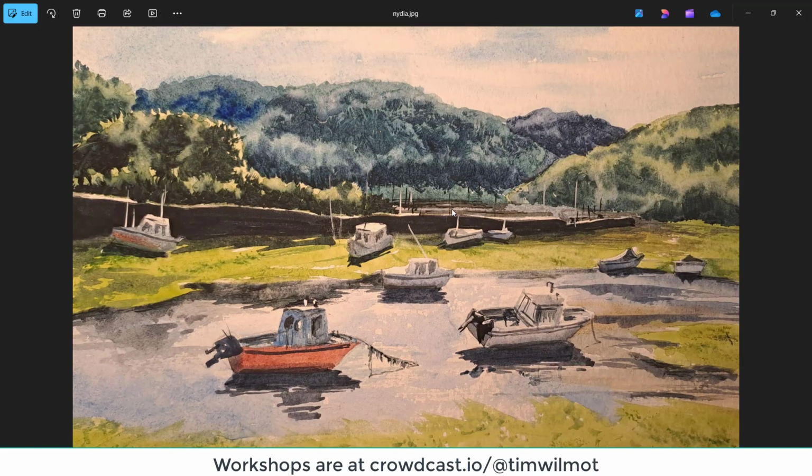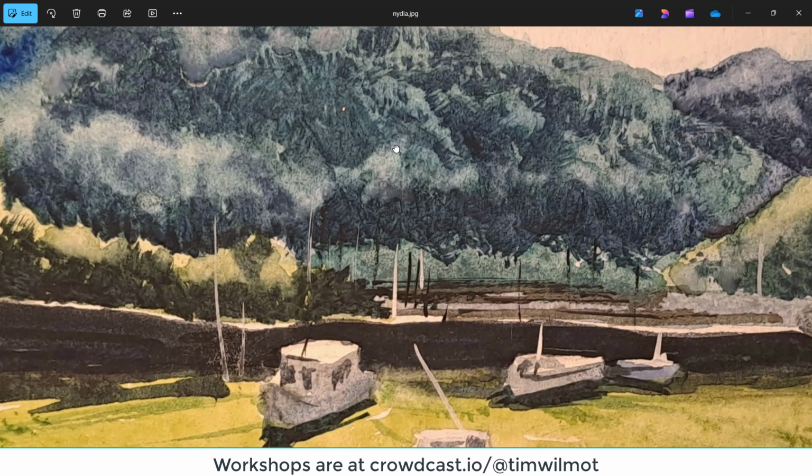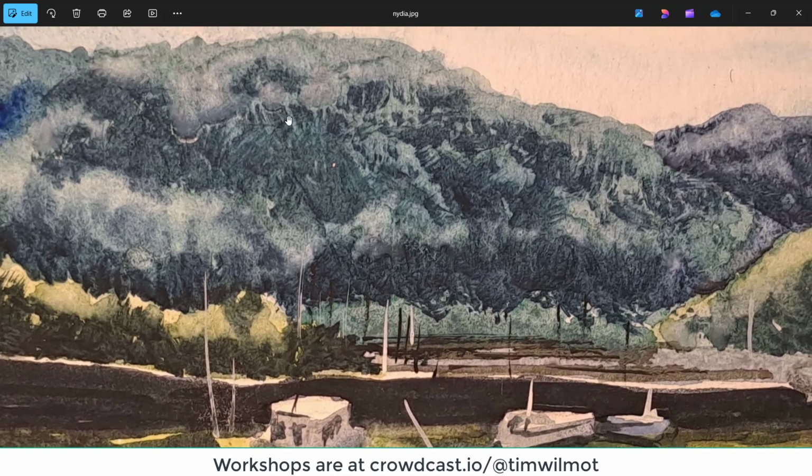Nydia. Excuse me, Nydia. Nice composition. We've got more of a panoramic view of the scene here, wider dimensions to the paper. Lovely sky, good sense of depth. I like the way that you've done those background hills with that kind of brush mark there. These brush marks at different angles. Look at that.